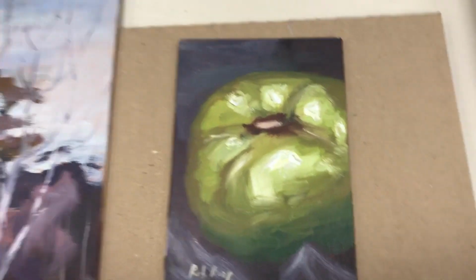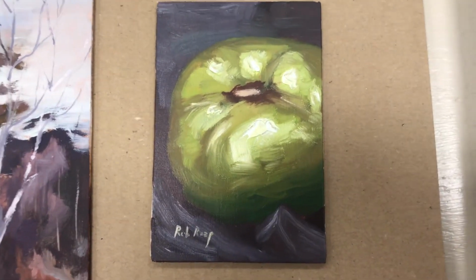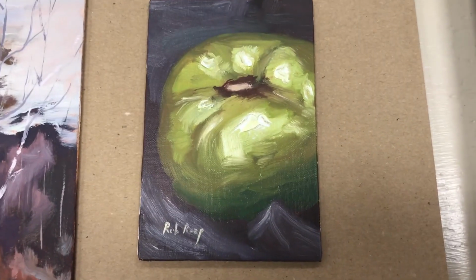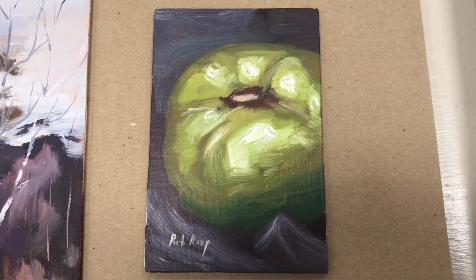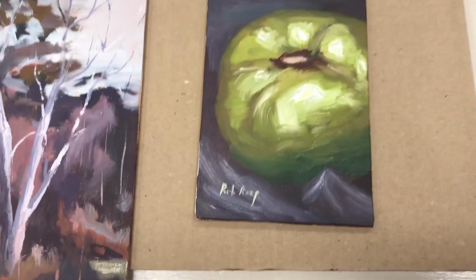A green tomato. Who likes green tomatoes? I love them. From the south, we do like our green tomatoes, and being from an area that raises tomatoes, we're all used to having them. But I like this painting. This is a little 4x6, and it's not dry yet. I've got to be very careful with that one.